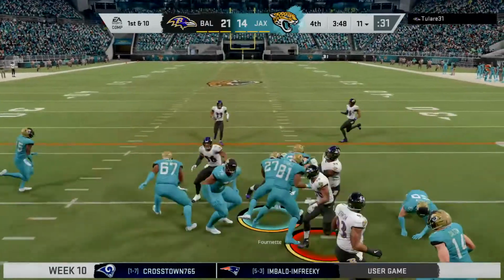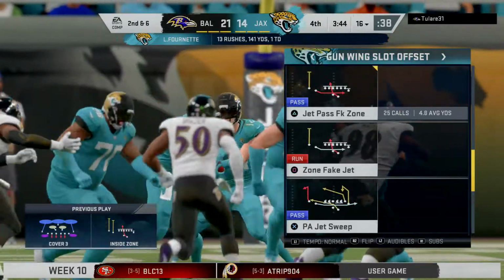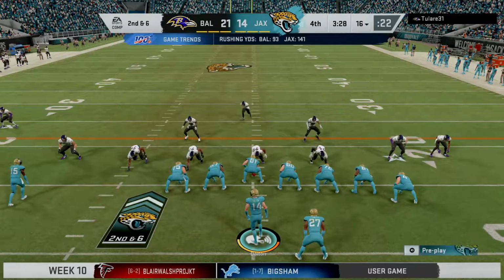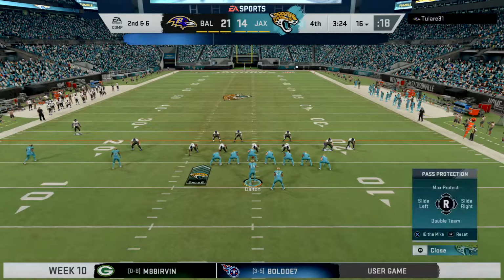They begin with a run by Fournette, and able to find a little space. He gets this up over the 15 to the 16. Call it a gain of 4 on 1st, and that'll make it 2nd down. He's checking. At the 16-yard line.